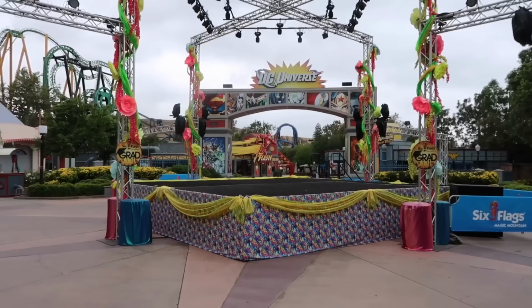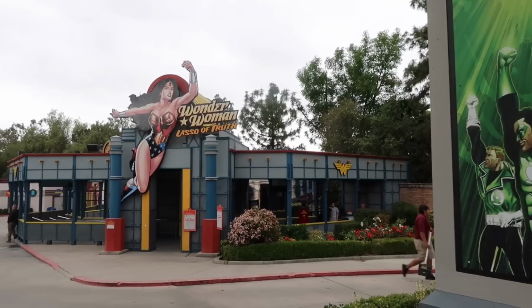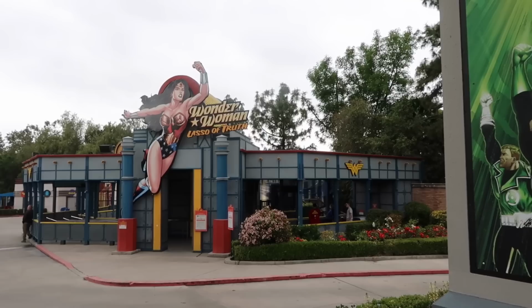Join me. Shall you? As of right now, it doesn't look too terribly busy back here at the DC Universe section. This is pretty cool. They have a stage set up almost in fair fashion. They have this spinning ride designated the Wonder Woman Lasso of Truth. It's almost like her lasso spins you around. You would get nauseous on that, especially if you had a full meal.